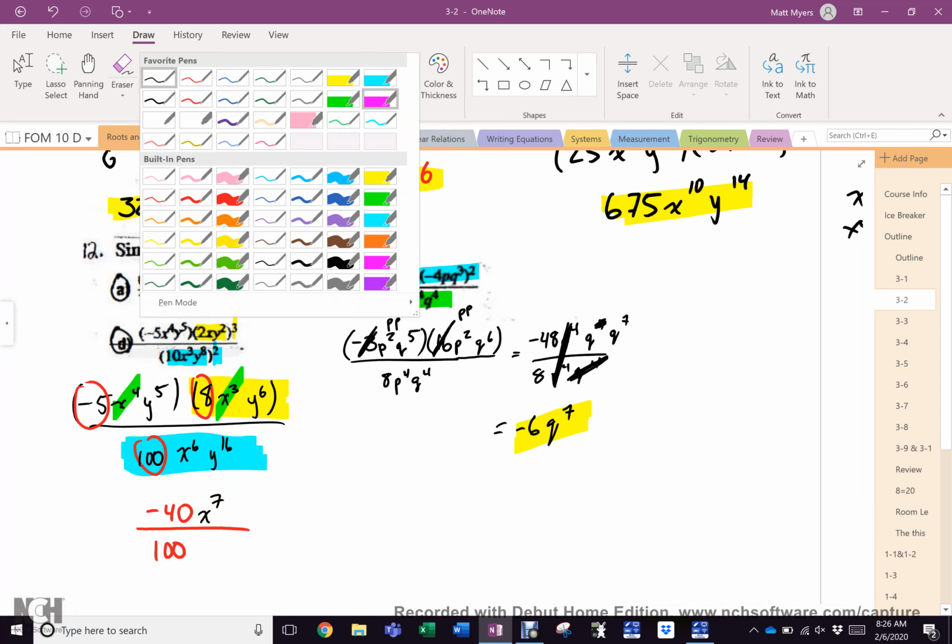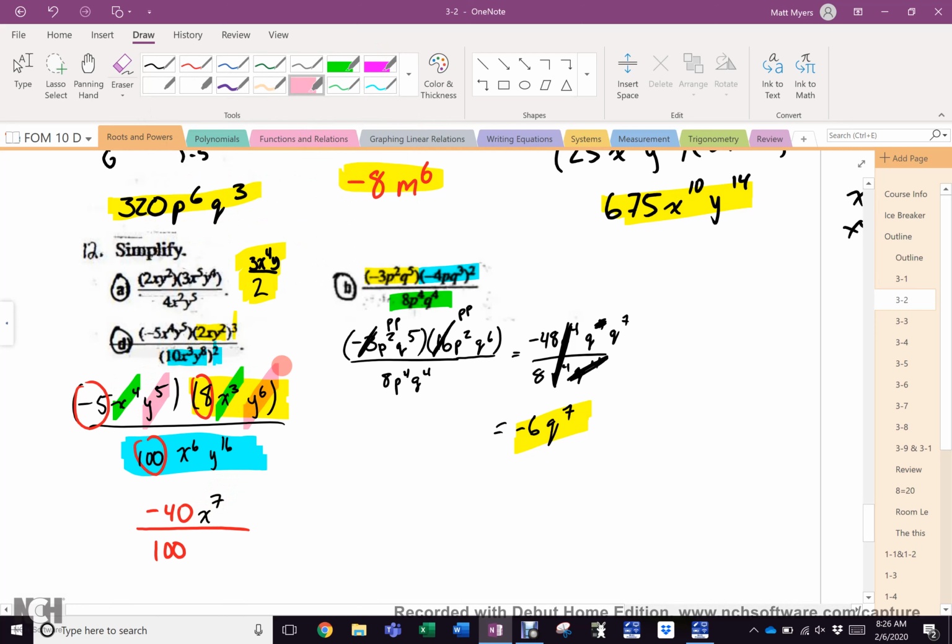The y's will be, what color haven't I used? Pink. How many y's are there? 11. Y to the 11th. On the bottom, x's are green. There's only one of them. X to the 6th. There's only one y. Y to the 16th. Now, yes, Paige.